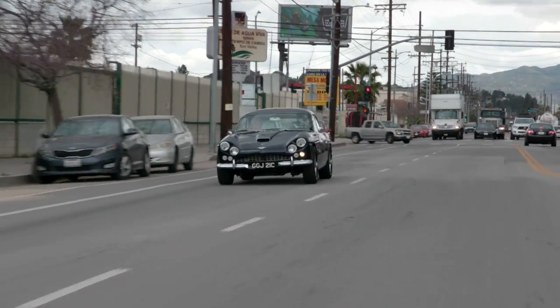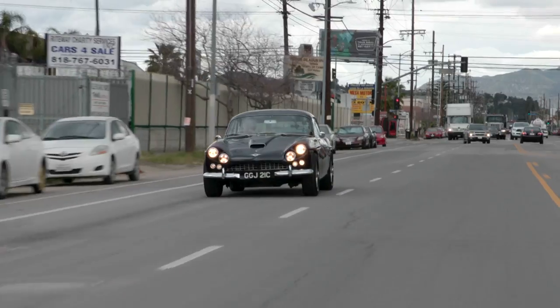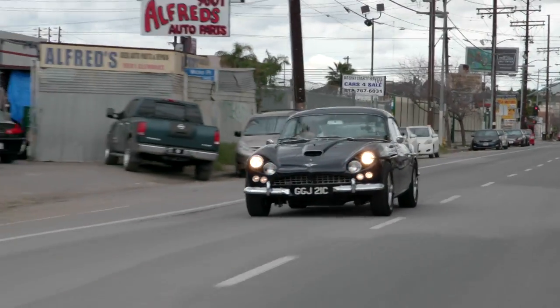Although it's dark out, the headlights are on. There's your high and low beam right there.